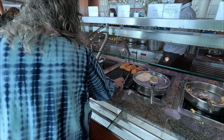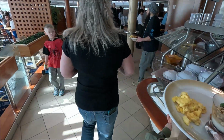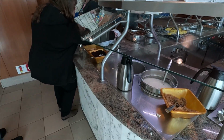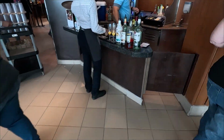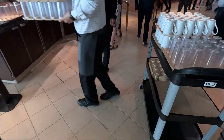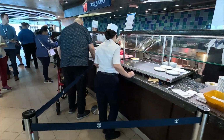Eggs. Bacon. Bacon every day on Royal. I know Carnival has it every other day. But bacon every day. Party starter stuff. Some grits. I guess you can get your alcohol. I'm gonna take it right here. Your coffees. There's an omelet station here.